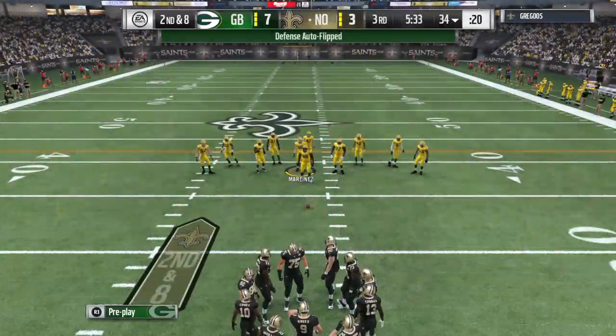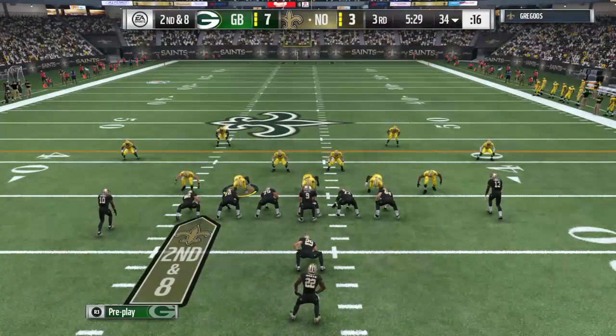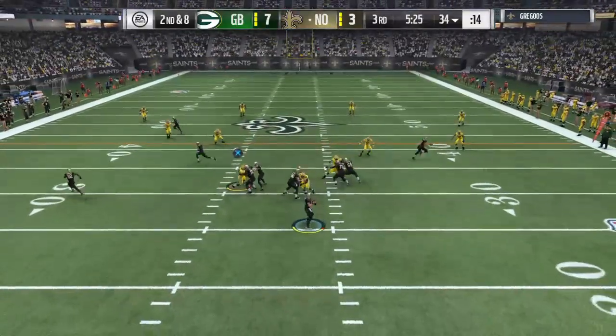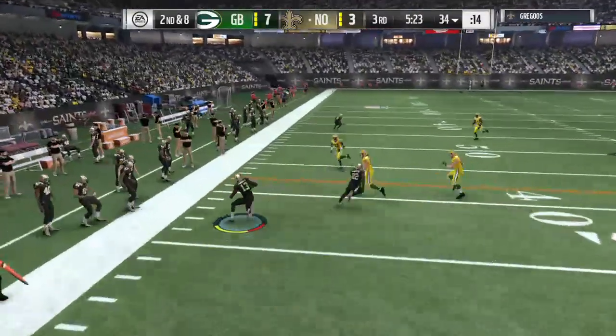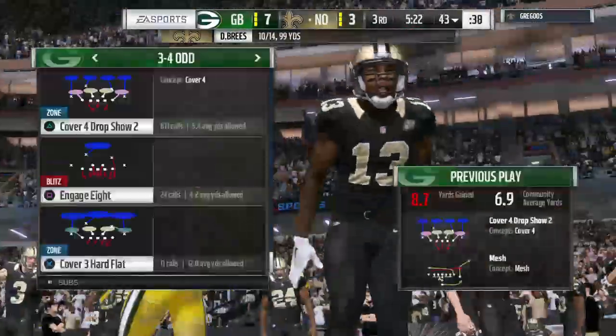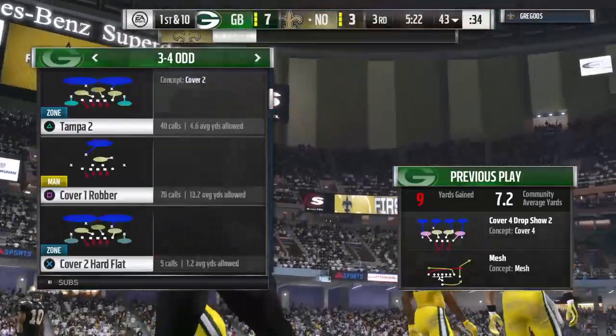Second down, 8. Now Breeze throwing on second down. Catch here, left side, Thomas. And he'll be out of bounds after getting this one across the 40. It's a 9-yard gain, and it keeps the drive moving.